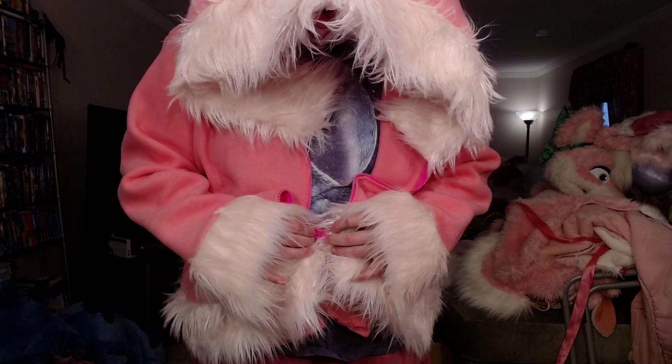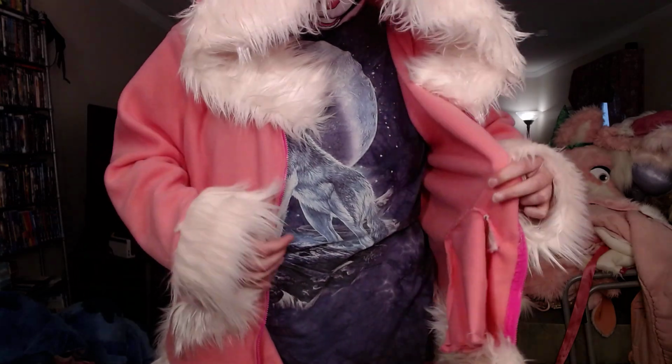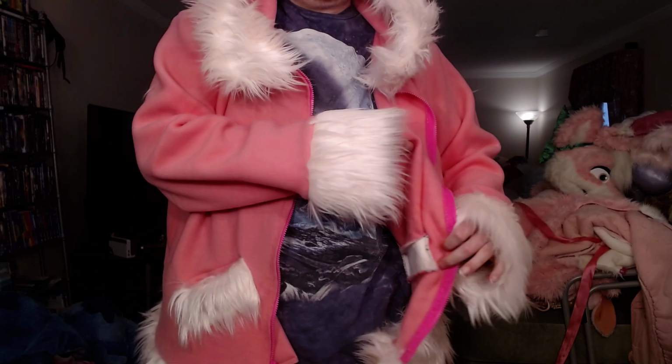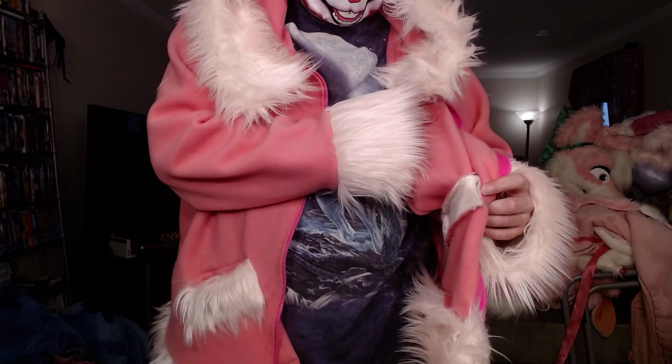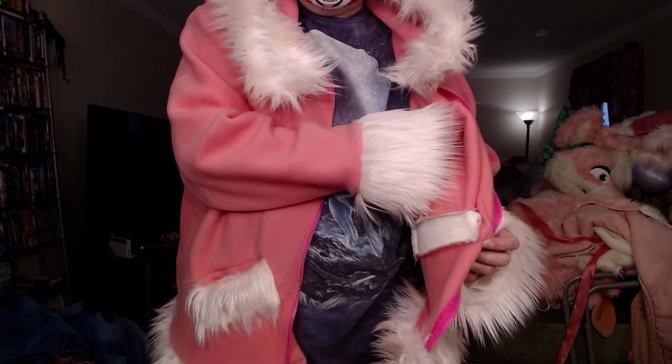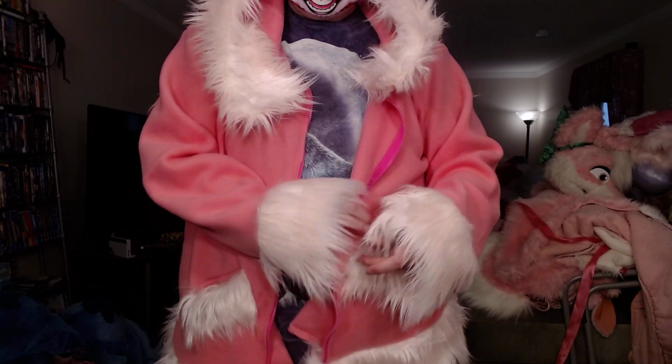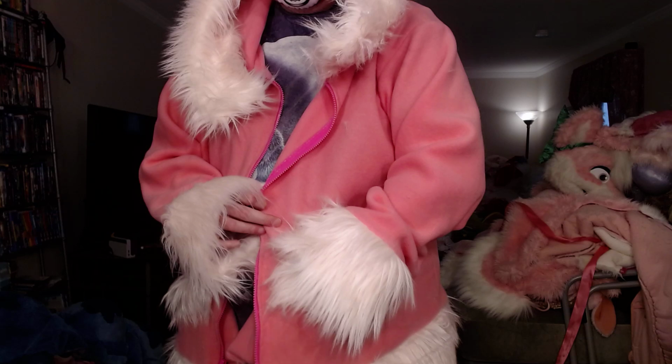And I'm so bad with detaching zippers. Why am I bad at this? There we go. It's not like there's anything wrong with it, it's just I'm bad at it. And there, you can see a little bit of how the sausage is made there. Back of the fur on the front and the inside of the pocket there. And of course, nice deep pockets.